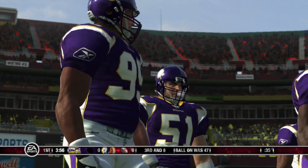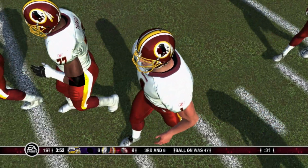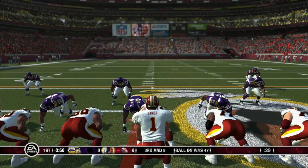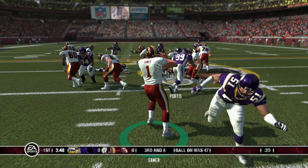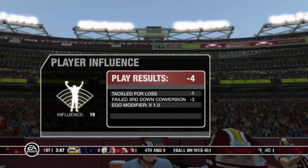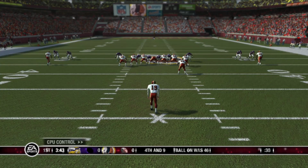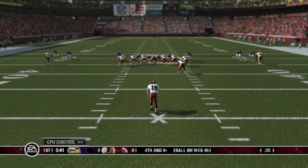Portis gets the call. Gain of two. Third and 8. Ball on the 47. They line up in a one-back set. Again the handoff. Harris records the stop. Portis gets the call on the run. Loss of one.